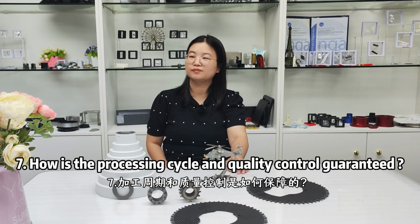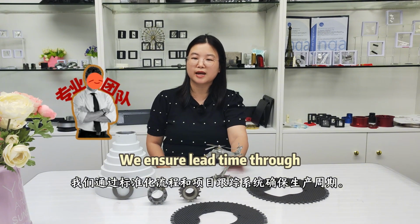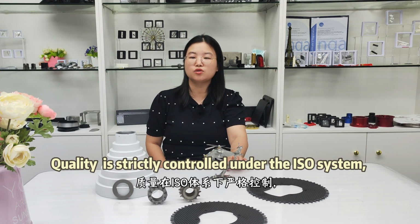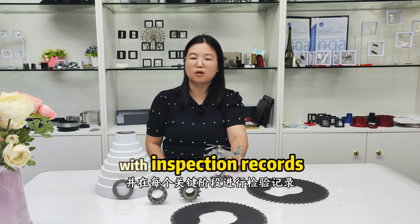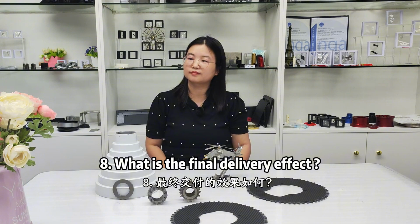How are the processing cycle and quality control guaranteed? We ensure lead times throughout the standard process and the project tracking systems. Quality is strictly controlled under the ISO system, with inspection records at each stage to guarantee consistent and reliable output. What is the final delivery effect?